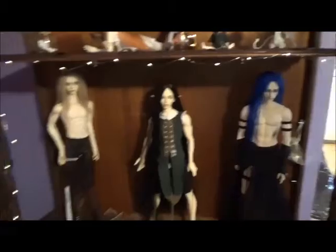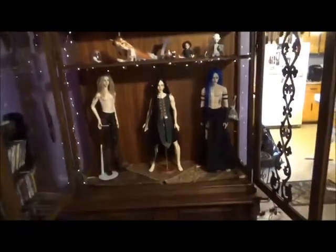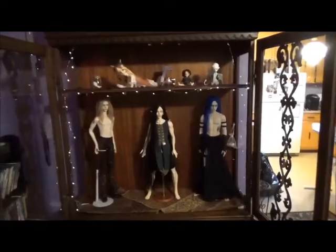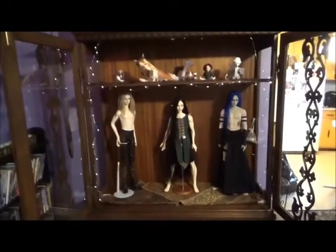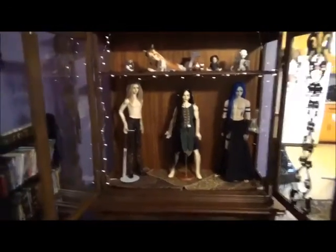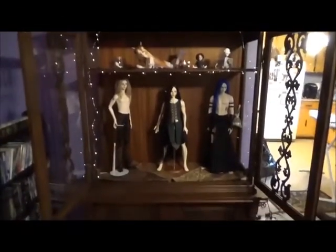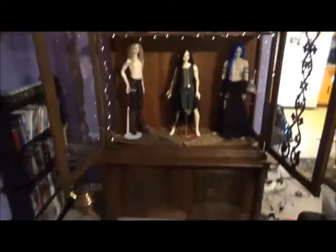So, my plans for this originally was to deck out the inside of it and make a diorama. But I'm very limited, as you can see. The dolls take up so much space. When I get more in there, I don't even know if you're going to be able to see the background. And I've got windows on the sides, which is better for viewing. I really prefer it that way, because now when I'm standing over there, I can see the dolls. So that's important to me.